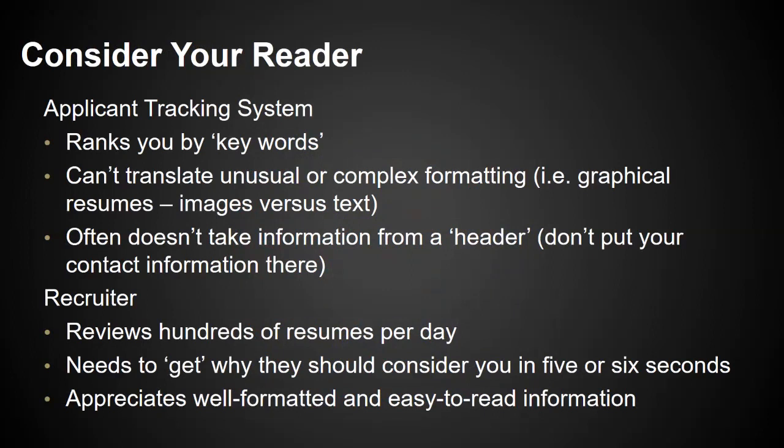So the first place that your resume usually goes when you apply online is into the applicant tracking system, which is a database for job postings and resumes. And that database ranks you by keywords. And it really can't translate complex formatting and graphical resumes, which are highly images versus text. And it often doesn't even take information from a header, as something as simple as that. So don't put your contact information in there because you might have a resume without contact information. Some of the older applicant tracking systems are really very Neanderthal, and some of them don't even like resumes that have bullets. So these can be picky. Most of the time you're applying into corporations who have updated systems, so you're okay.